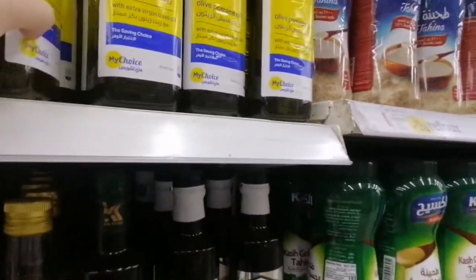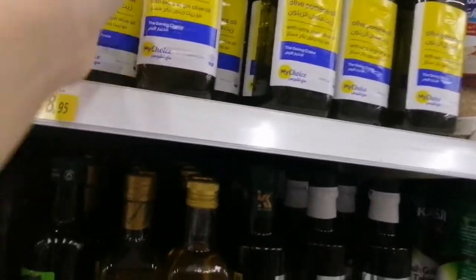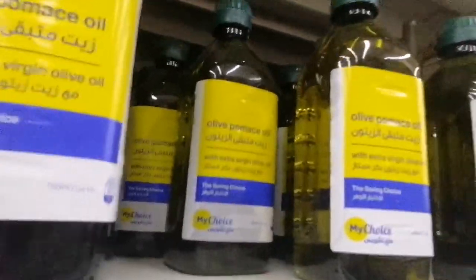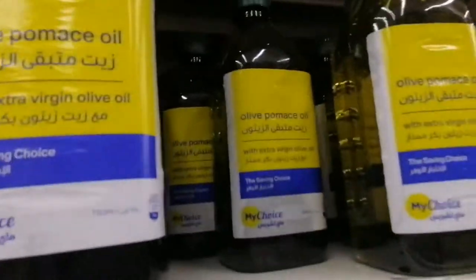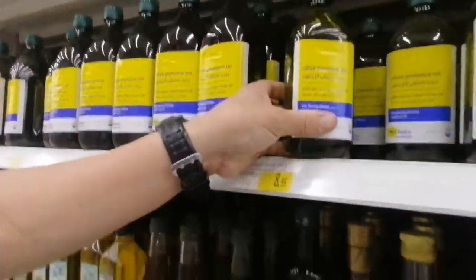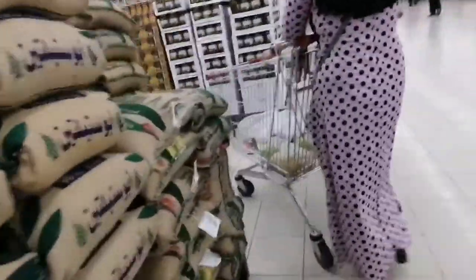You bought this, my choice. Buy it. You want to buy the 18 real version? Ready? This. Here is the 18 real version, and this is a plastic bottle. Here's the 8 real version. Bye, guys, for now. Anyways, guys, we're back. It only took about 5 minutes to find olive oil.